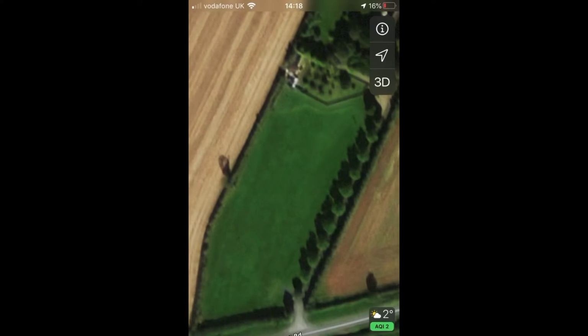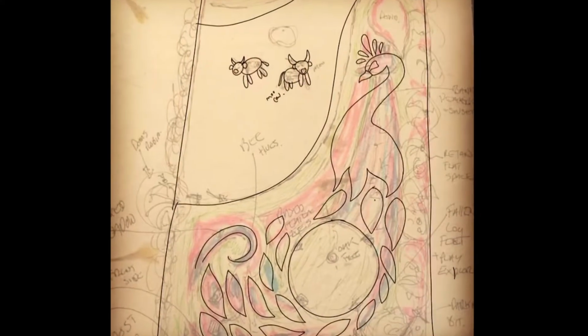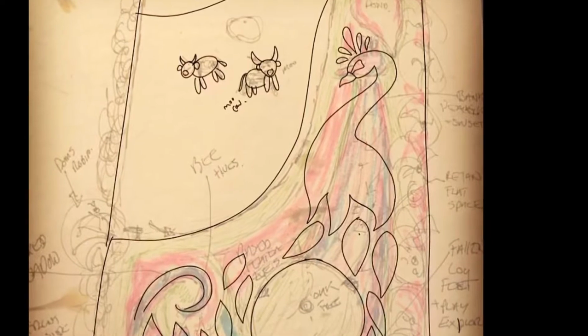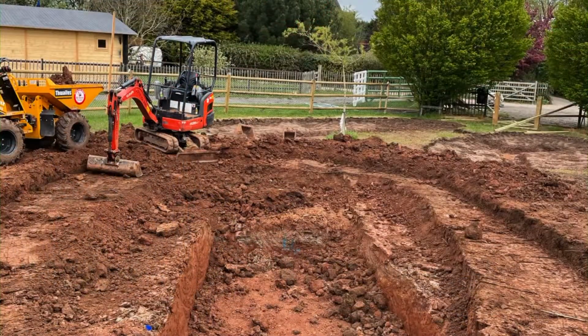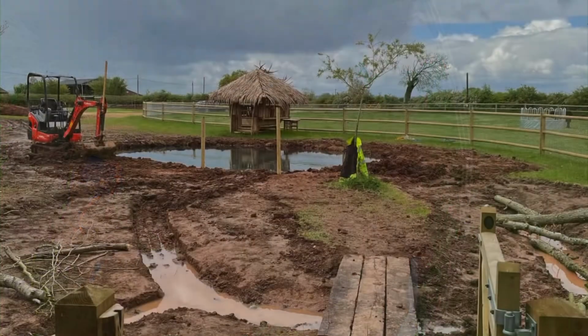So where did it all start? Lynn's Dom gave us a bit of a field, and then went through some concept drawings, and inspired by Peacocks, I thought this was probably the best way to go. We started off with the pond, just because that was going to make most of the mess and give us most of the opportunity for spoils to go straight on basically the mounds that we've got here now.